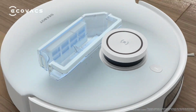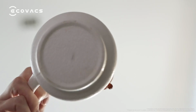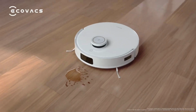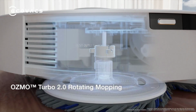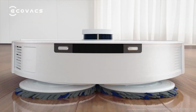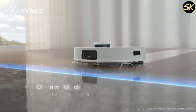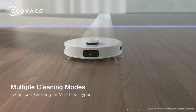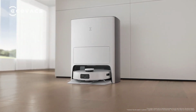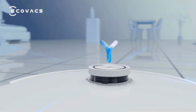In today's busy world, maintaining a clean and tidy home can be a challenge. Juggling work, family, and social obligations often leaves little time for the endless chore of cleaning. But what if there was a way to make cleaning easier, more efficient, and even hands-free? Enter the ECOVACS DEEBOT T10 Omni Robot Vacuum and Mop Combo, the revolutionary robot vacuum that seamlessly integrates into your home, taking the burden of floor cleaning off your shoulders.